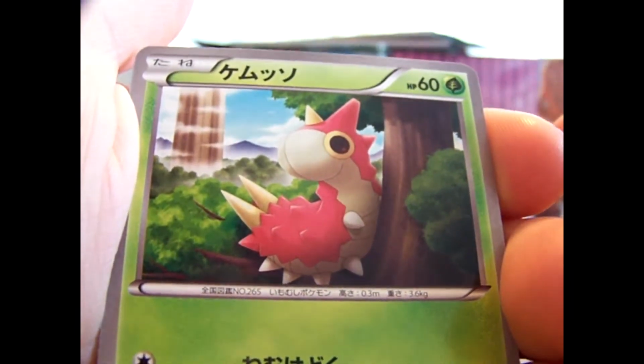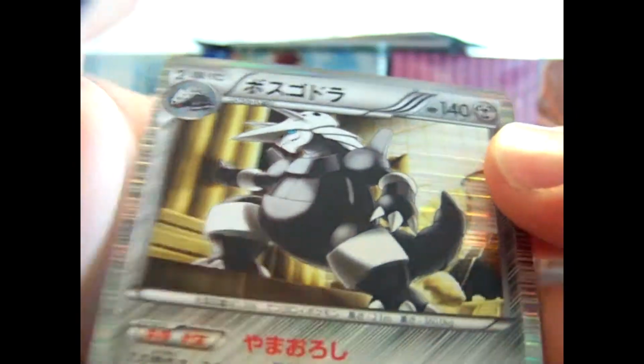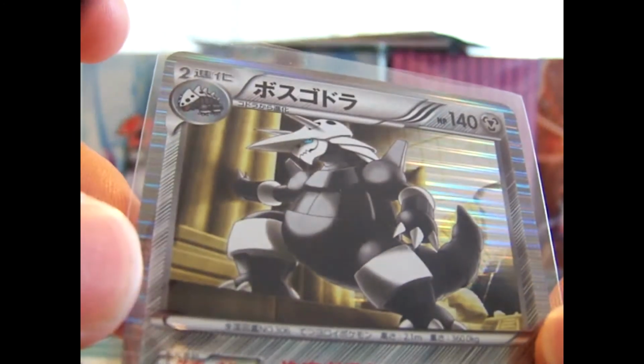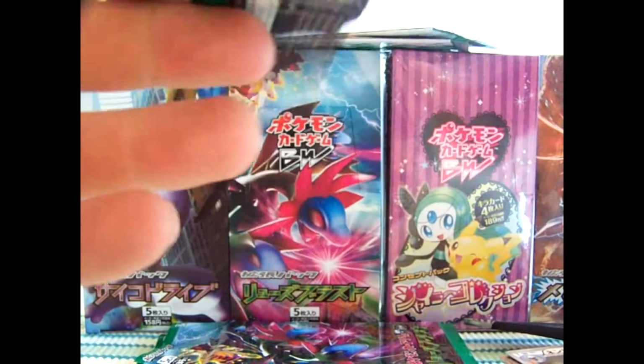We've got a Wurmple, Durant, Aggron Holo. I like Aggron, that's a cool card, cool Pokemon, and Claydol again. Seven, so I'm looking for three more holos.